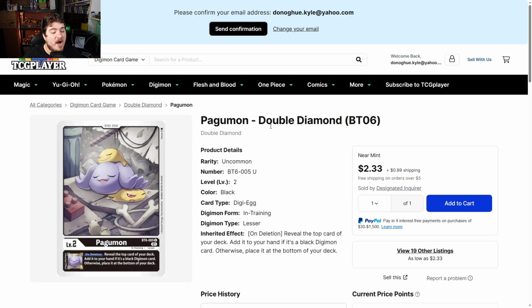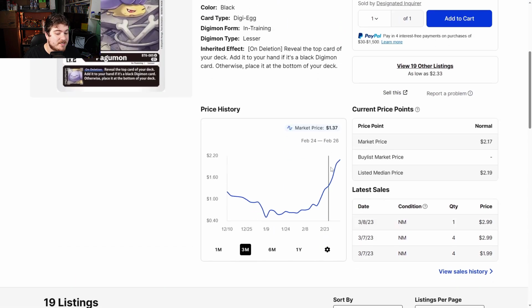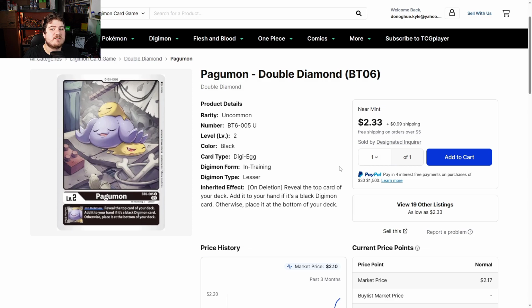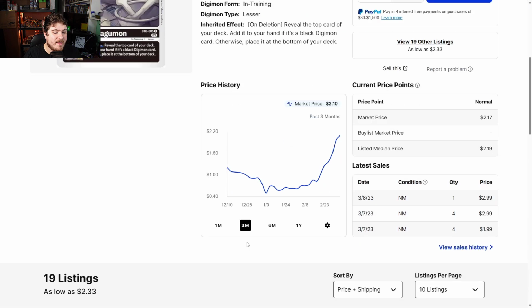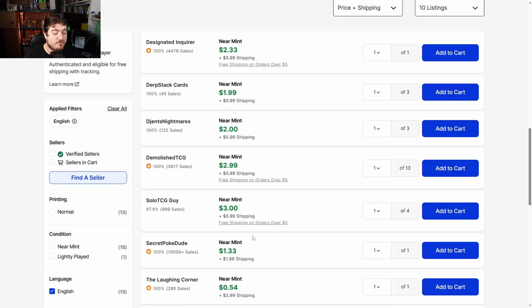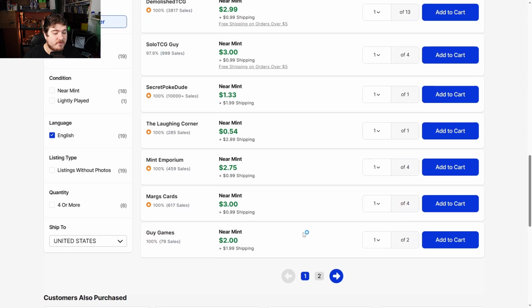Next card we're going to talk about is Pokemon Double Diamond. This card is seeing some massive incline, and that could be because of Machinedramon, and then a few other black decks that could be coming around the corner. But at the moment, Pokemon is just a really good rookie. It's black's really only draw advantage, and that's just something that you have to keep an eye on. And you're looking at a $2 to $3 range here, very comfortably.